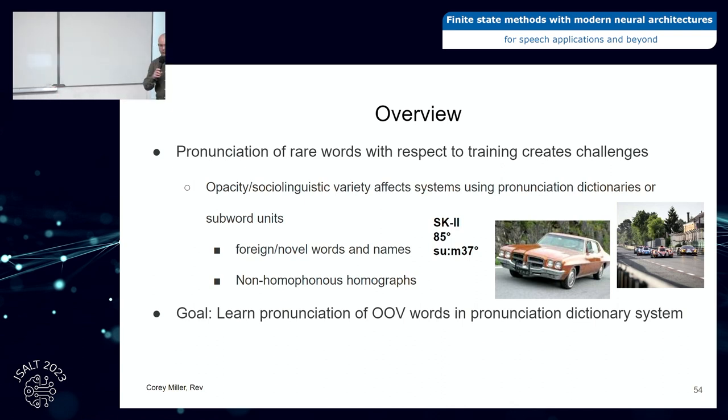So we're the first use case of some of these tools that our colleagues have described. The one that we're working on, we called Sounds Like, and it's about the pronunciation of rare words with respect to training data and some of the challenges that that causes, and trying to alleviate them with these tools.